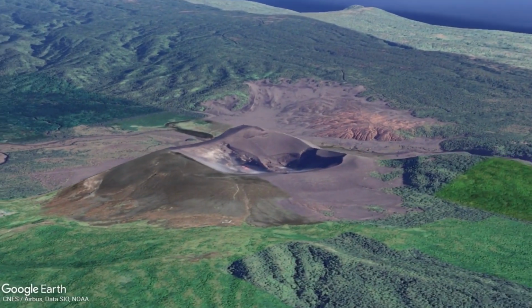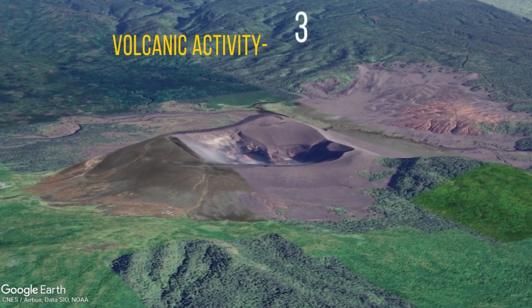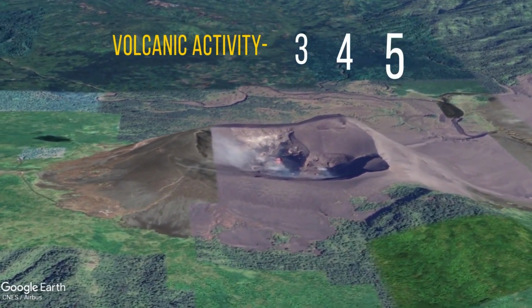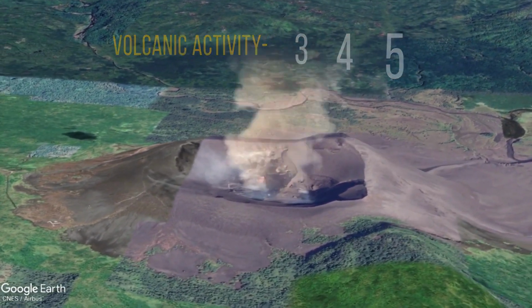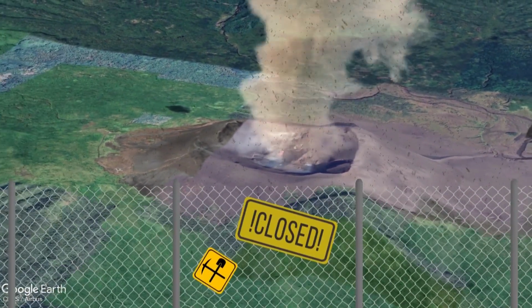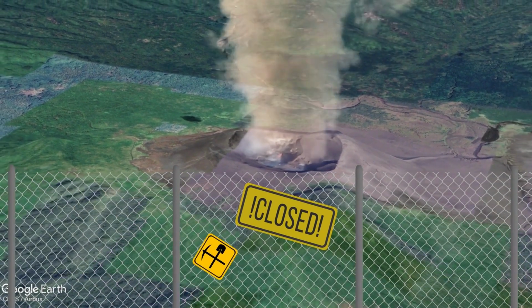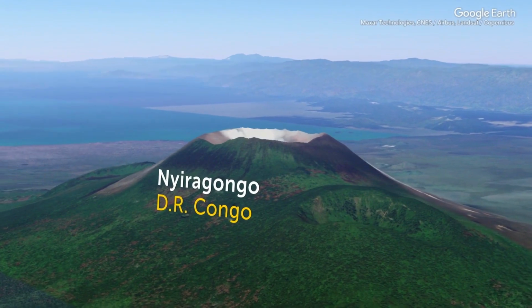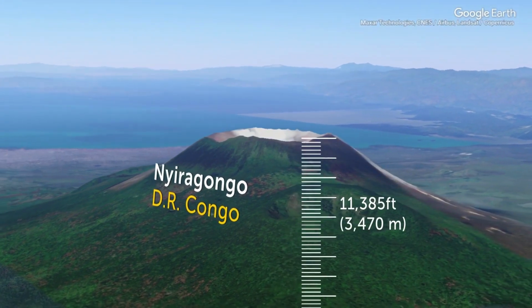Well, except for when the volcanic activity goes to levels 3 and 4 out of 5. That means there are more intense earthquakes, volcanic tremors, or steam, gas, or ash ejections. Then this place is off limits because, duh. This volcano in the DR Congo has the most active and largest lava lake in the world.